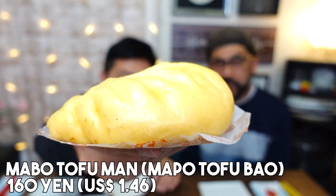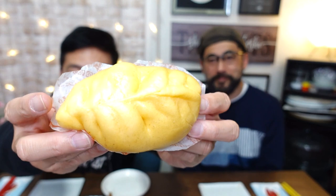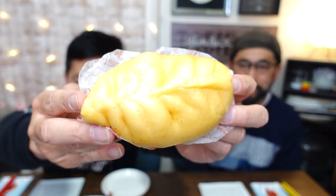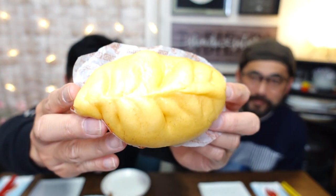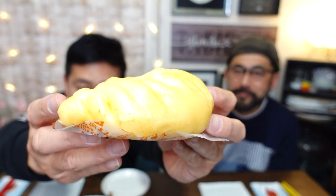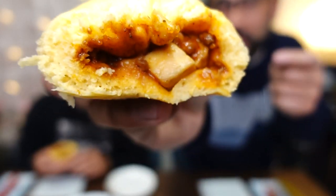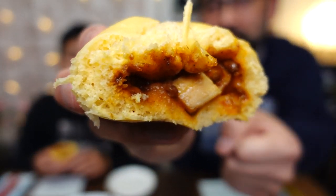What do you want to eat first? I think I want to start with the bao. Bao. Okay. And this is what it looks like. It's mapo tofu bao. Kind of reminds me of a gyoza dog they sell at Disney Sea, but it's smaller and it has an orange outer shell. So, can you see? The white cube one, it's tofu. So this is mapo tofu inside bao. Very interesting. いただきます!